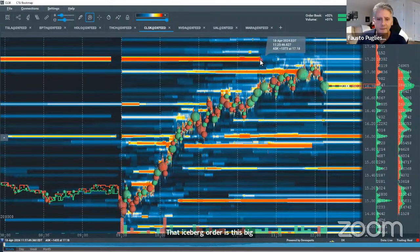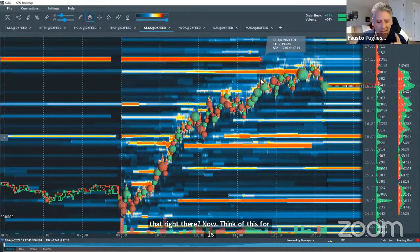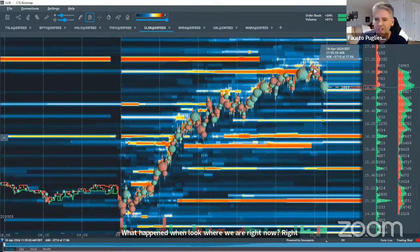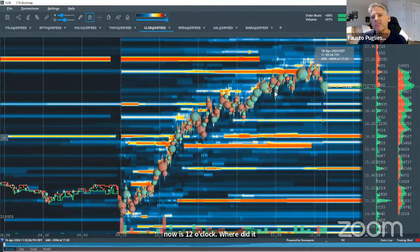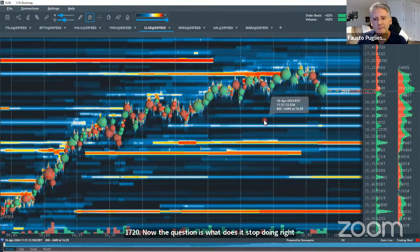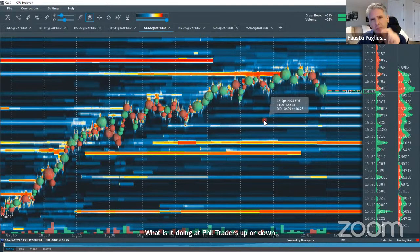See that right there? Now, think of this for one second. Where did the stock go at 10:15? It ran from $16 up to $17.20, right? Look where we are right now. Right now it's 12 o'clock. Where did it go? 17.20. Now the question is, what is the stock doing right now? Is it going up or is it going down? What is it doing, fellow traders? Up or down? As we're looking at it right now at this specific moment.